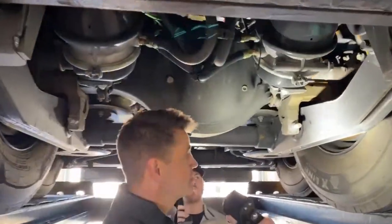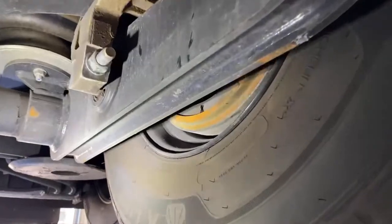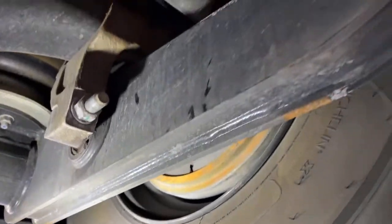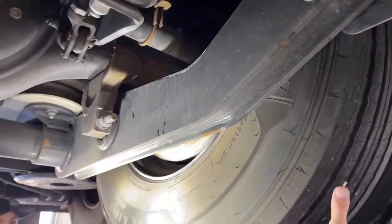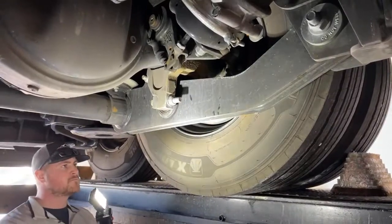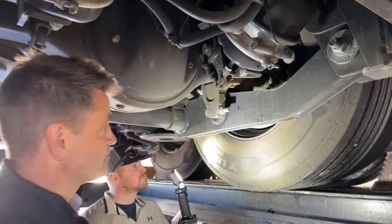Back here we do use drum brakes all the way around. When you see a coach with dual wheels, so this is dual wheel, so you have a tire here and a tire there, that makes it a dual on both sides. You see it, most coaches are going to have drum brakes in the rear.